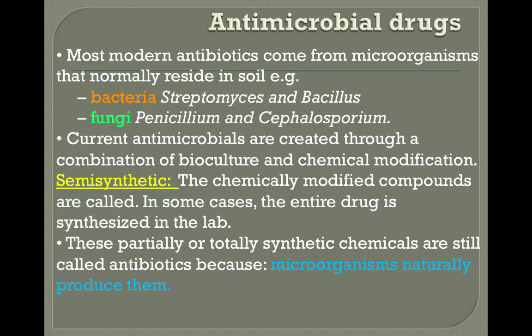Kind of interesting. They'll take the bacteria and everything will be grown directly in a lab, but it's still considered semi-synthetic because of the use of the microbes. So these partially or totally synthetic chemicals are still called antibiotics because microorganisms still naturally produce them, even though humans might be controlling their reproduction and culturing them on purpose. All right.